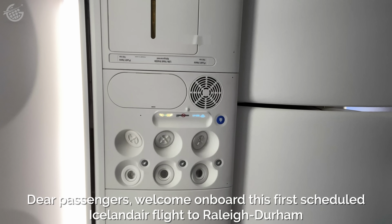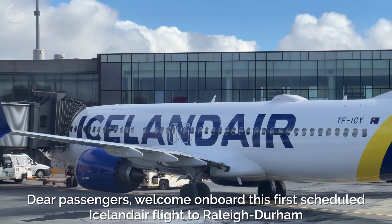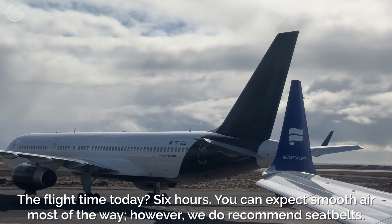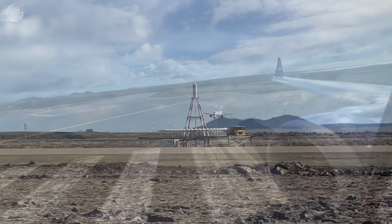Dear passengers, welcome aboard this first scheduled Icelandair flight to Raleigh, Europe. The flight time today, 6 hours. We can expect smooth flight most of the way, however, we do recommend use of seatbelts while.